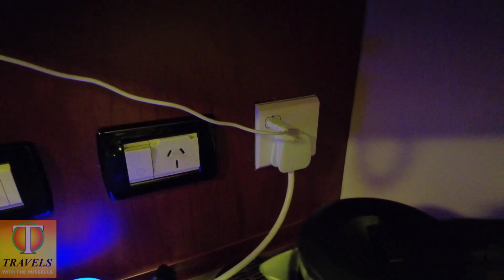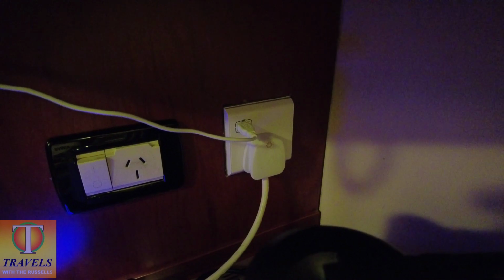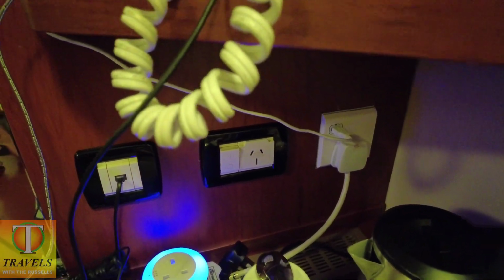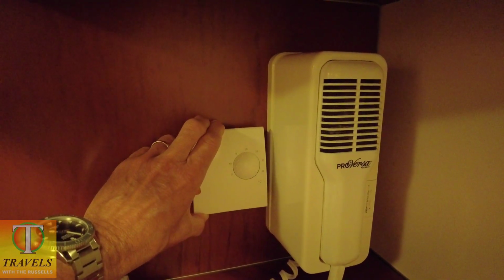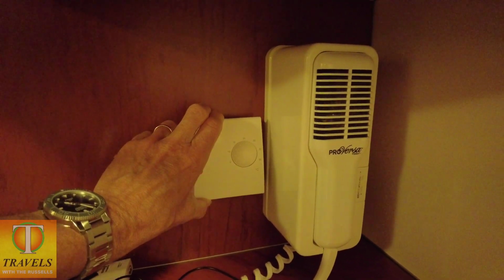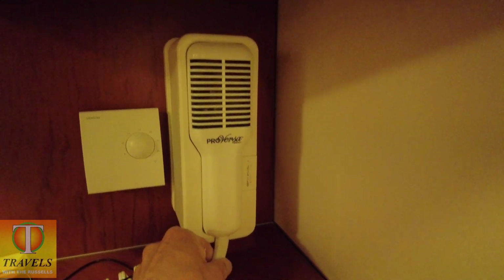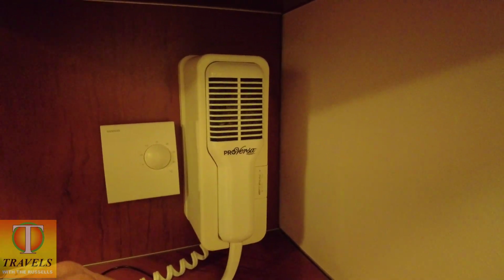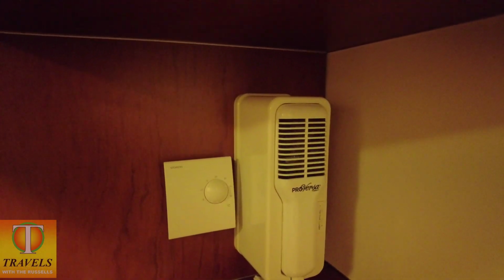Down here there is a single USB point and a single 13 amp plug socket, so it's a UK 13 amp plug socket. Next to that is an American socket. Above that here we've got the thermostat for the air conditioning. We'll talk about that in a moment. And next to that we've got a wall mounted hairdryer. Again, dated, I think, a bit old fashioned. Don't know how good it is, I don't use hairdryers, but you've not used it either.